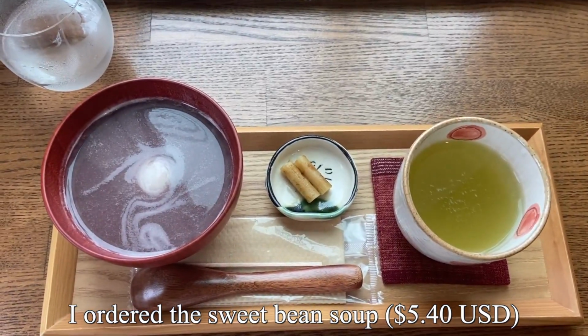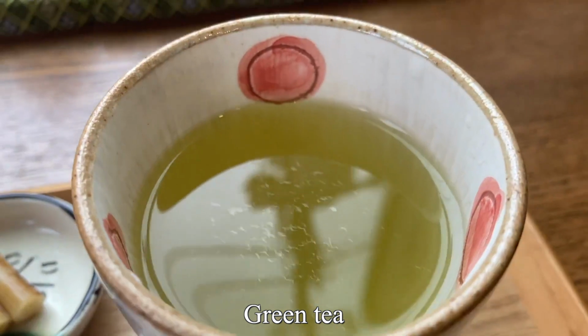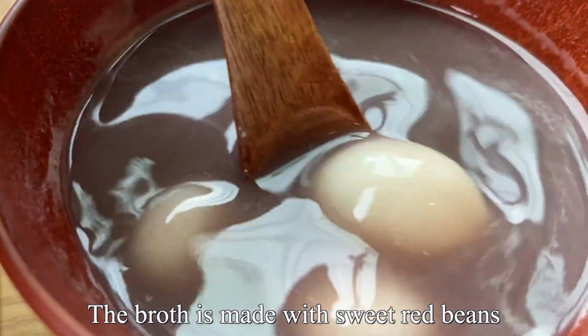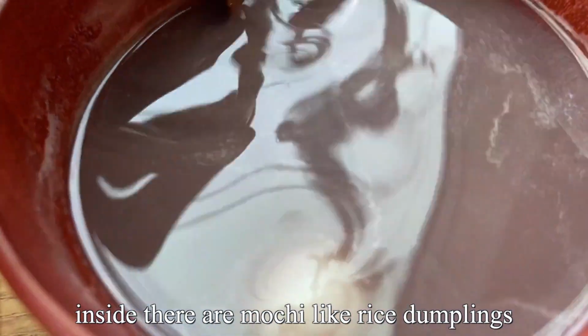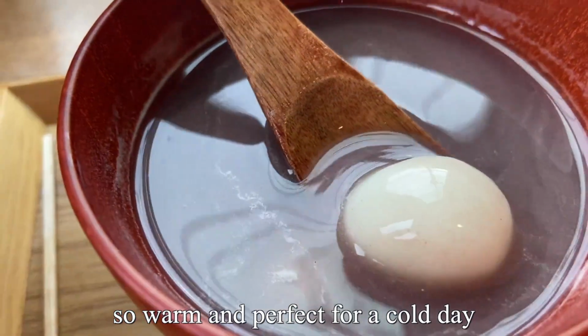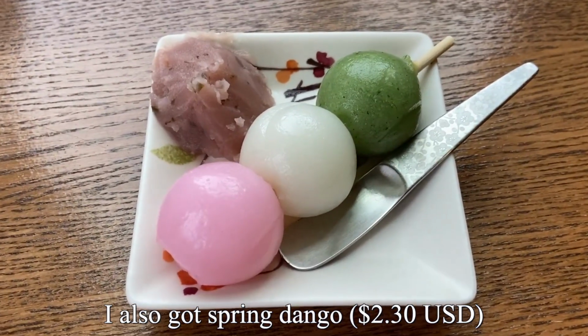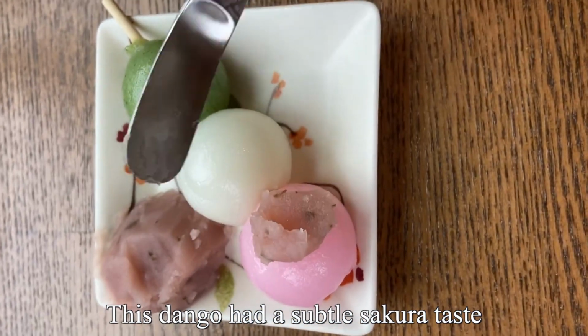Sweet bean soup. I got a Japanese pickle, some green tea, and this sweet soup. The broth is made with red beans, and inside there are rice dumplings. So warm and perfect for a cold day. I also got spring dango. This dango had a subtle sakura taste.